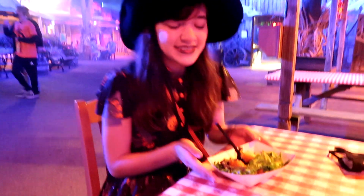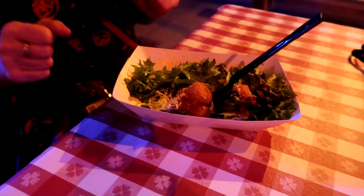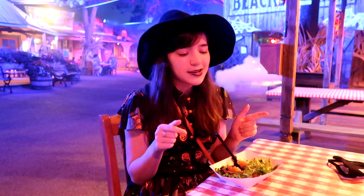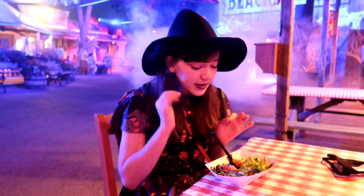But anyway, I have the Cauliflower Bites, and these look super tasty. I am a little nervous, and I will say that not a majority, but a good amount of the savory food here is a little bit more on the spicy side. So I'm hoping, these Taste of Knott's things always try to push me out of my comfort zone with picky eating. So let's try these.